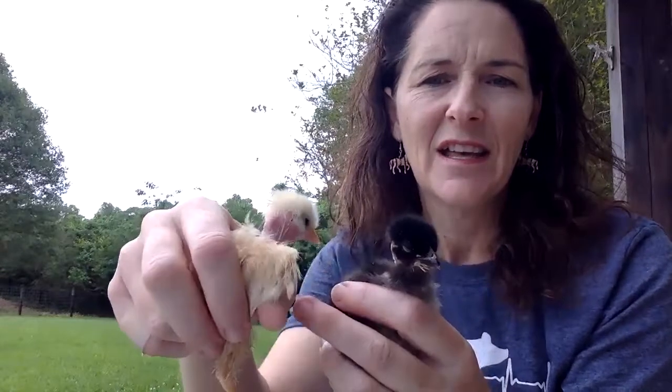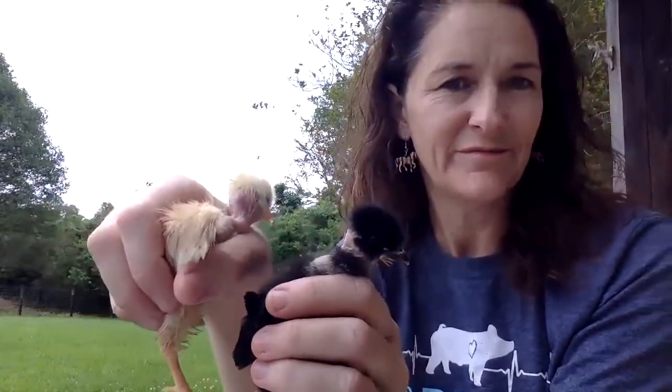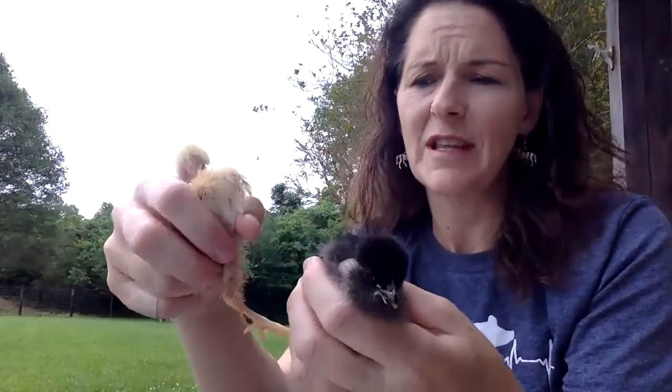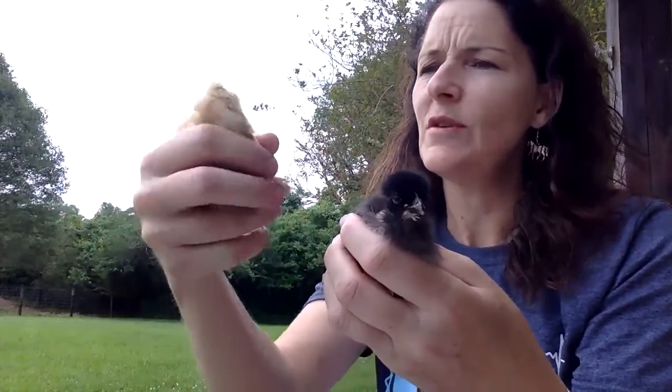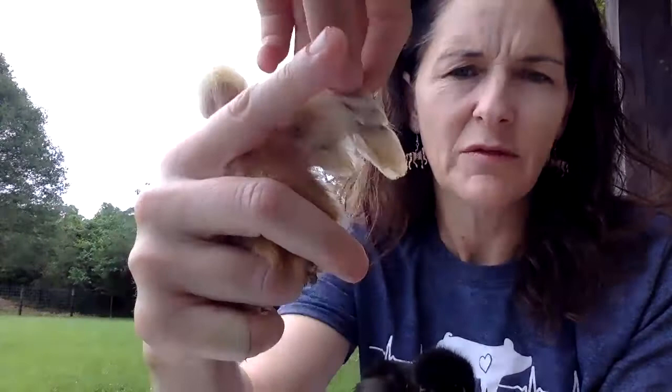They're just chickens, but they have some genetics in their DNA that doesn't let them grow feathers right there. And that's totally normal. They're not sick. They're just missing feathers right there. He's okay. And if you'll notice, these guys are starting to get real feathers. Here, hold this.